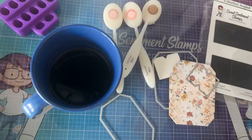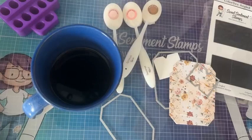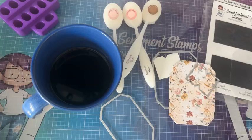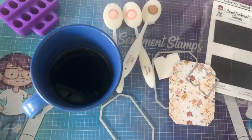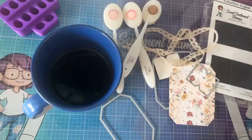So, full disclosure, I have zero clue what I'm doing today. I happen to be walking around my craft room collecting random items so that I can see what comes about. I was going to do something in the planner, but that got changed. So when I am lacking motivation, you're in bed.